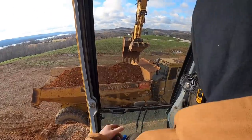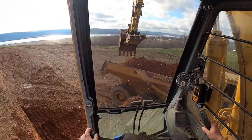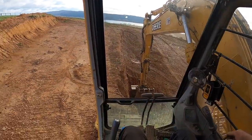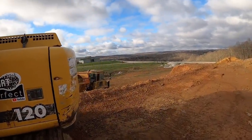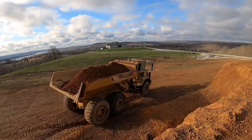There he is, guys. He is loaded and rolling. We definitely did not overload him. He's just got a good healthy load on him. We're hauling so short, and there's no need to tear up the driveway, so we're just going to let him go nice and light. Let's head to the other end and see what we got.